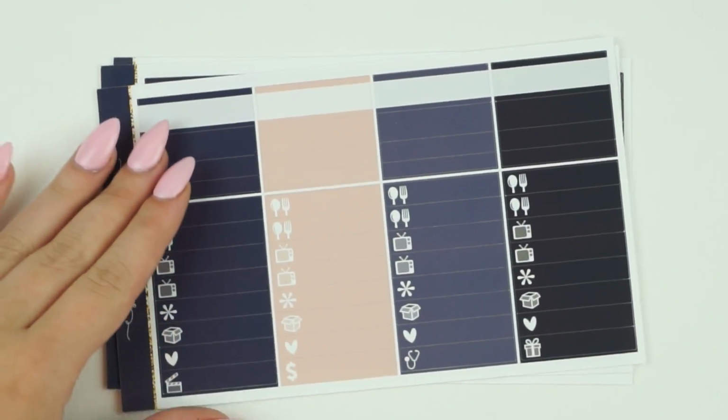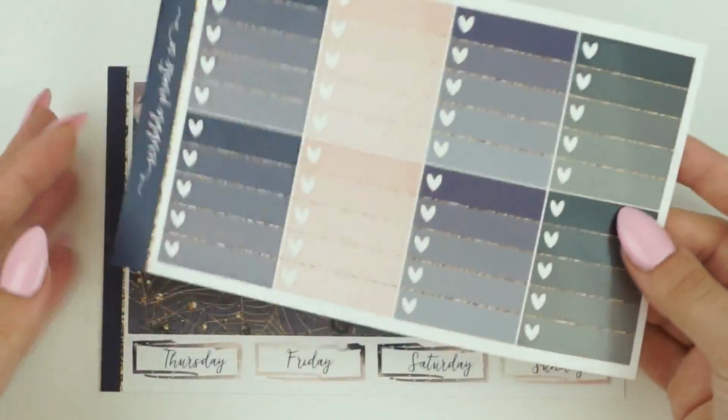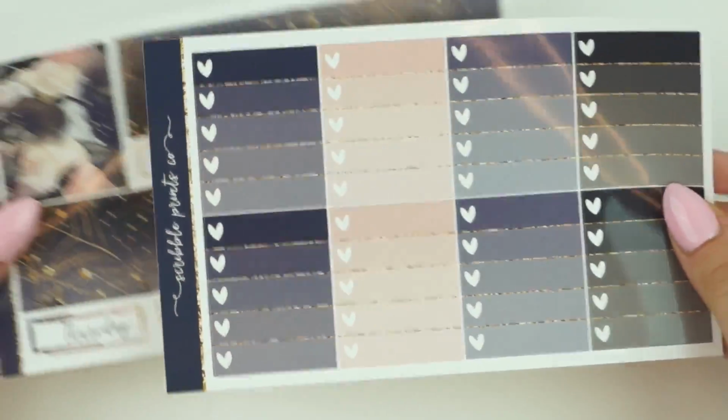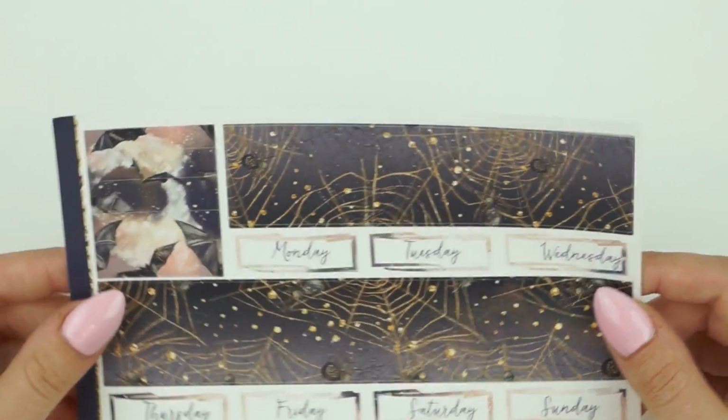You have your little things and headers, and then again with the gold glitter. I just think it looks so cool, especially with the spider webs. I think it looks like the spider webs kind of continue through because of how skinny the lines are. And then last but not least, again, I love these spider webs. I think it's so cool when they're gold.